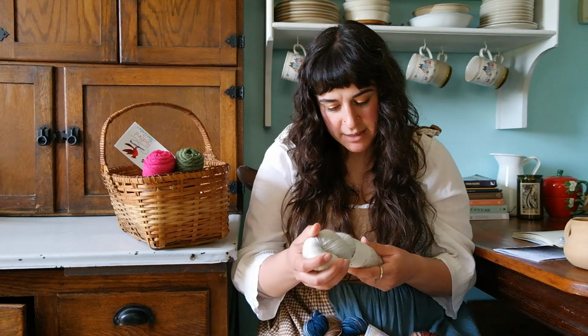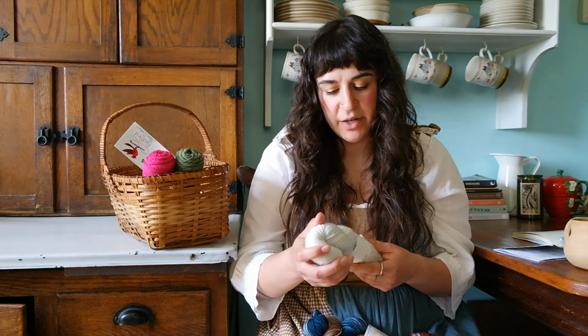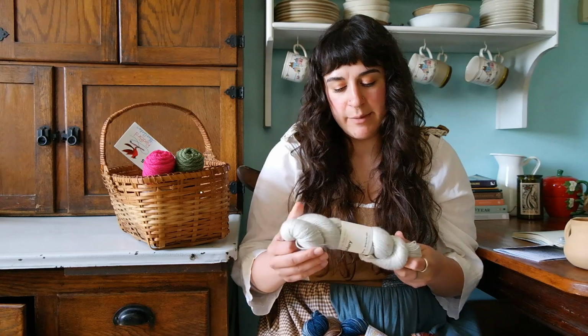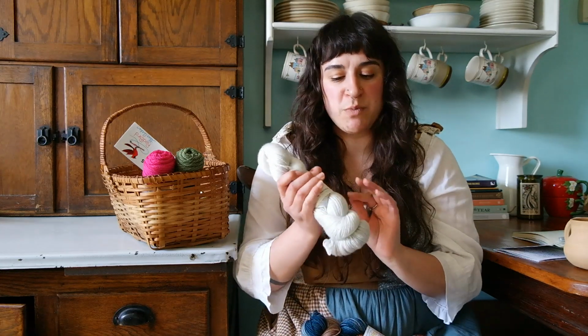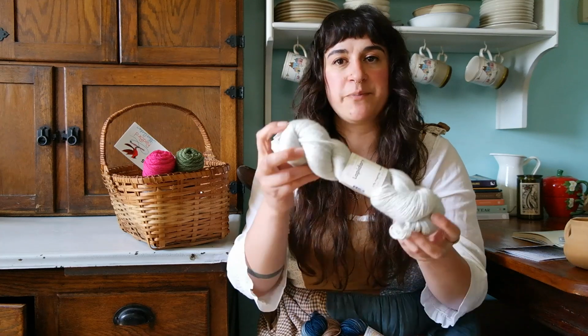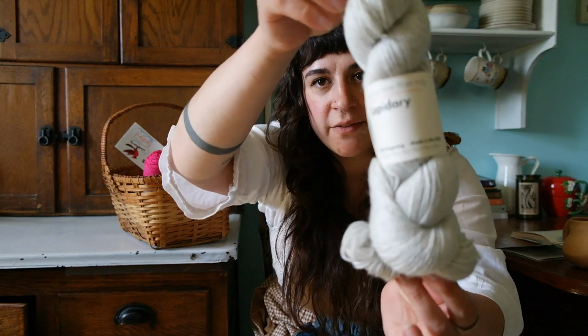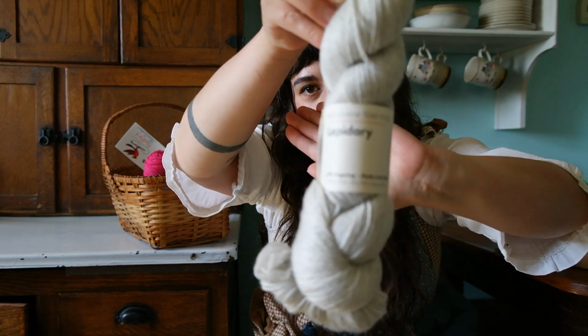And it's 50% merino and 50% tencel. Tencel is sort of a synthetic, but also kind of not synthetic. But it has the most beautiful sheen and drape to it. I'll try and see if you can see it up close once again, trying to get this to focus. I really hope I can become better at this.